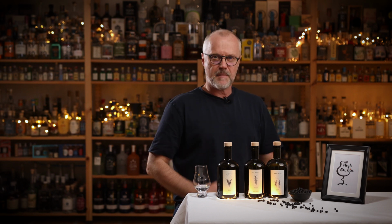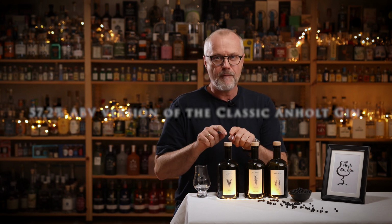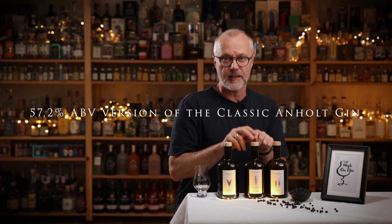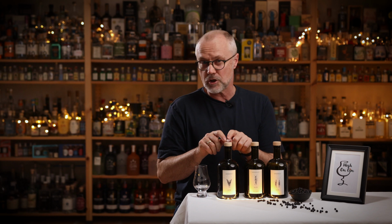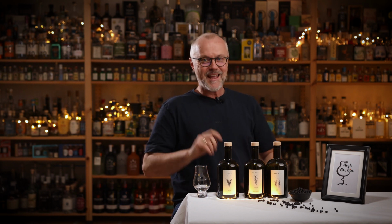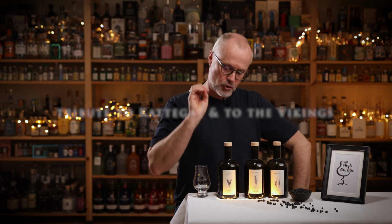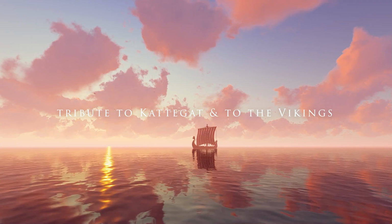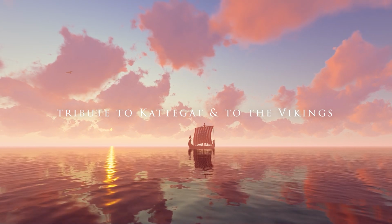But now they have made a new version, a 57.2% ABV version of the classic Anholt gin. And this one is called the Kattegat edition. And boy, what a gin. As I said at the beginning, this gin is a tribute to the Sea of Kattegat and to the Vikings that sailed here in their longships.